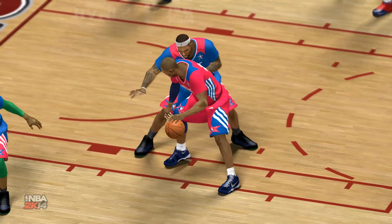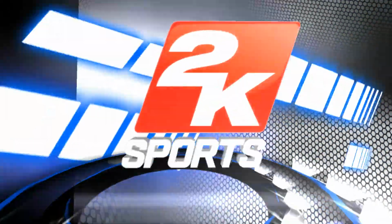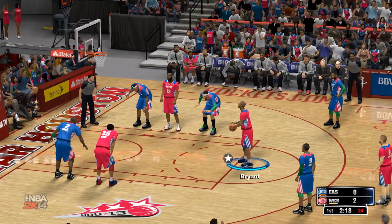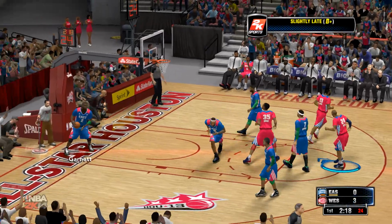When he gets inside, he has an uncanny way of shielding himself from contact and finding a way to finish at the rim. And Steve, he's a player that's extremely hard to cool off. I mean, he picks up right where he left off after every break in the action, it seems. Timeouts, halftime, it doesn't matter. When he's hot, he stays hot.